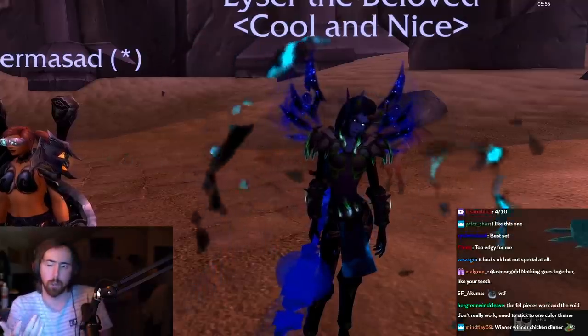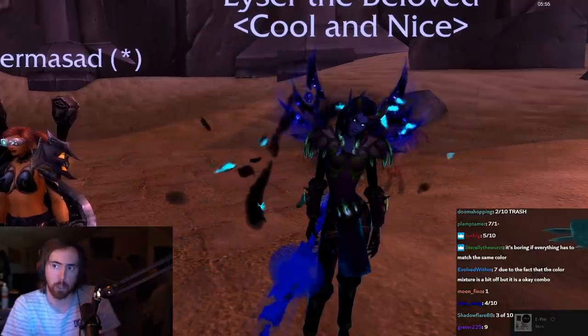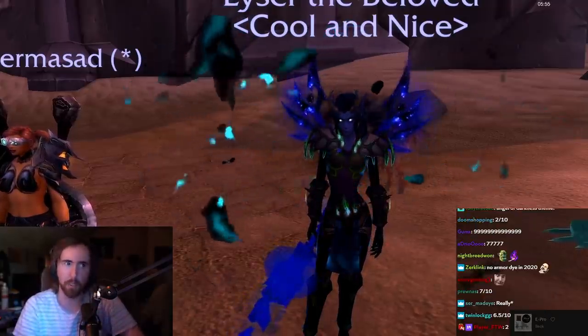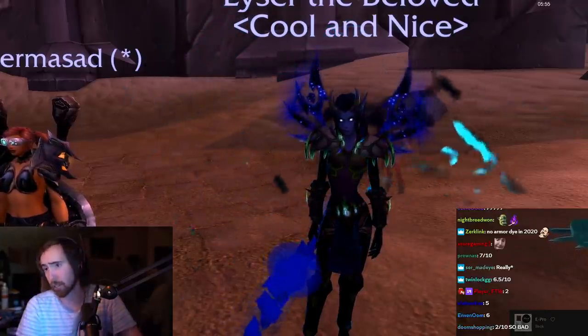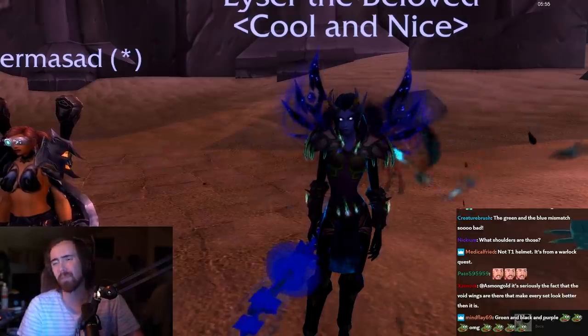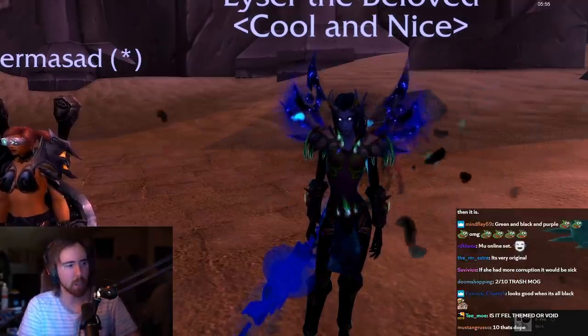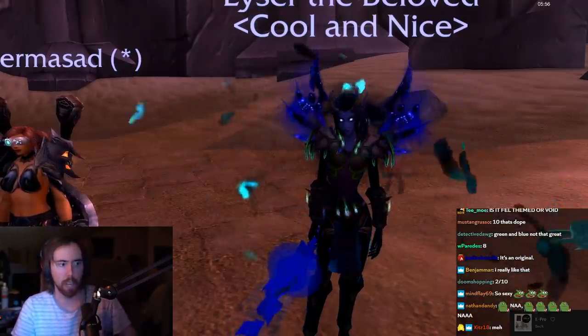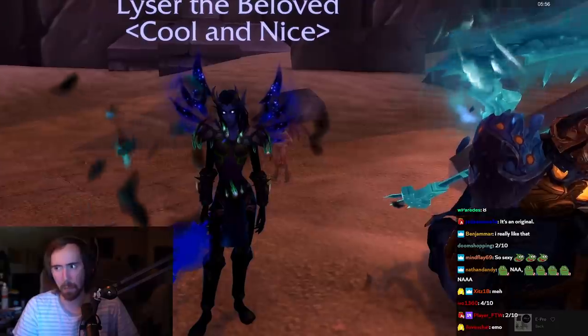I think there's a number of really good ways that you can make the Void Elf transmogs work very well together. I've seen some people combining them with the Warlock Tier 4 stuff and everything like that, and I like that. It looks good. But for this, personally, I'm just not really a big fan of it. It looks okay, but that's all there really is to say about it. Okay. I really like it. It's okay. It's not amazing enough.